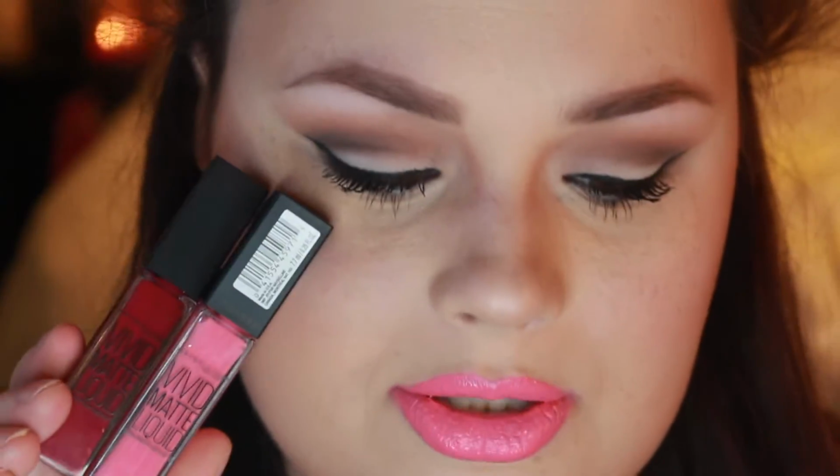And it does apply extremely streaky, which I'm not a fan of, but sadly some drugstore liquid lipsticks apply streaky as well. I just think that has to do with them being drugstore, but I do love these colors. They're so cute.